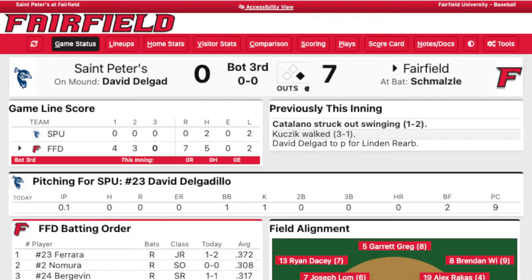With the strikeout from Catalano, that'll bring up the left fielder, number 22, TJ Schmalzley. Schmalzley last time up was plunked, if we remember, by that off-speed. Yep. First pitch of the at-bat is a breaking ball cut on and missed by Schmalzley.